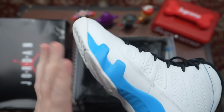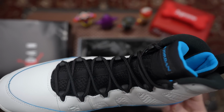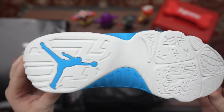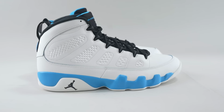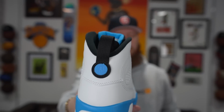Full disclaimer, it's true, I do love the Jordan 9. I think it might be the most underrated Jordan retro sneaker out there. And this is an OG colorway. Now, I'm not gonna sit here and say I remember these back when they dropped in 1994, and I had a pair, because I didn't, I was a little kid. That said, these are still pretty awesome. And there's just always something that hits a little bit different with OG colorways.